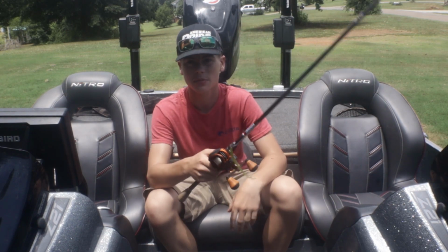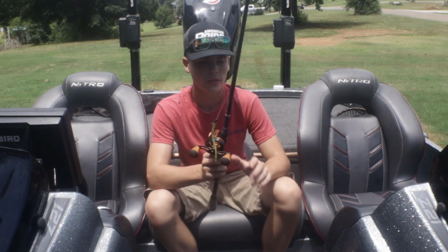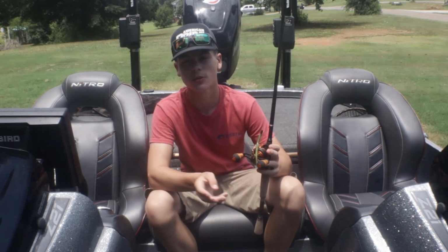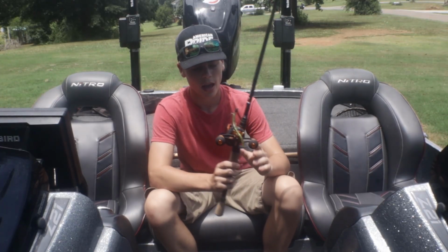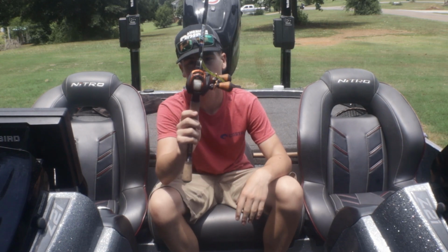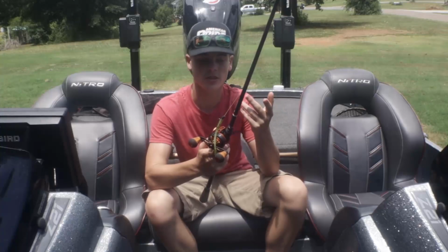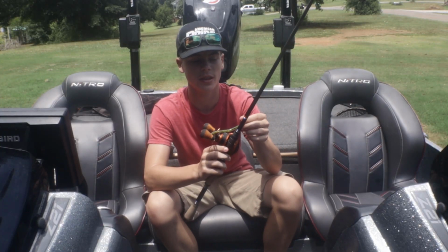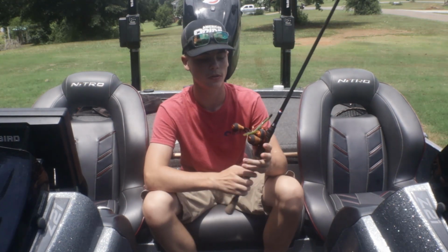Guys, this was my setup today. This is what I mainly caught some of my fish on. The other rod that I had was a Carolina rig. I was throwing it on a 7'6" extra heavy, and I was throwing this rod with 12 pound line. I have lighter line to fish out deeper, but yet it's enough. That way I can get that fish out of that deeper water and it's strong enough.